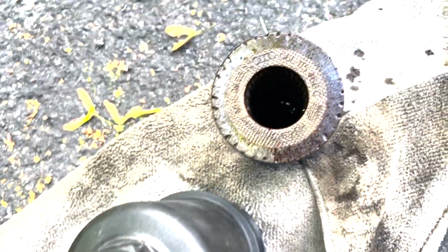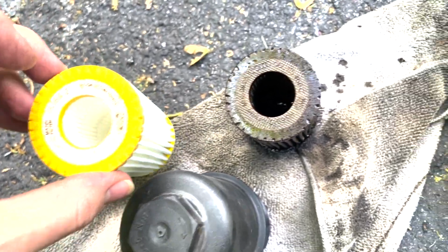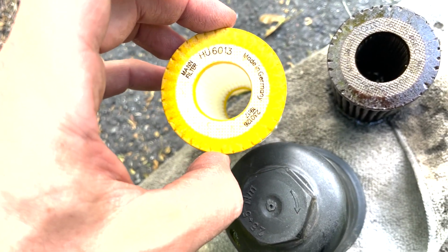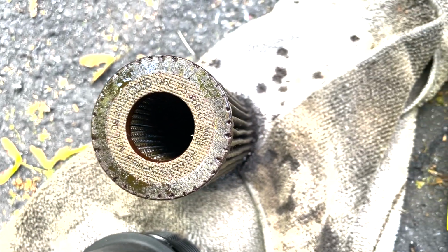So they got the Audi filter. I kind of want that one now, but I just have to do it next time. For now, I'm just doing the MANN filter. It's also from Germany, so should be fine. But that one, I like the Audi, the old logo on that. That's dope.